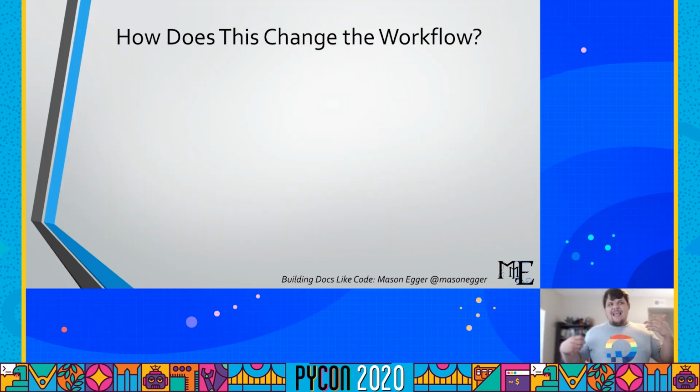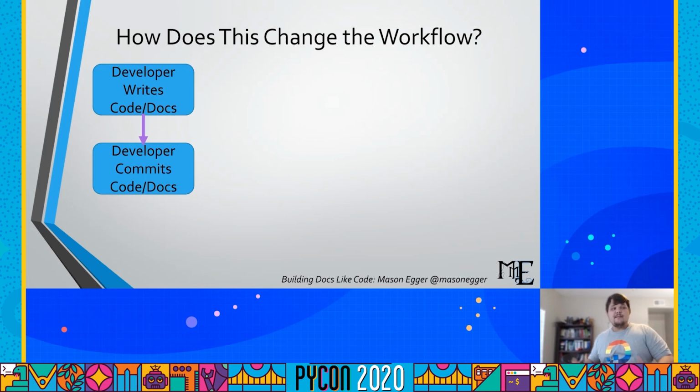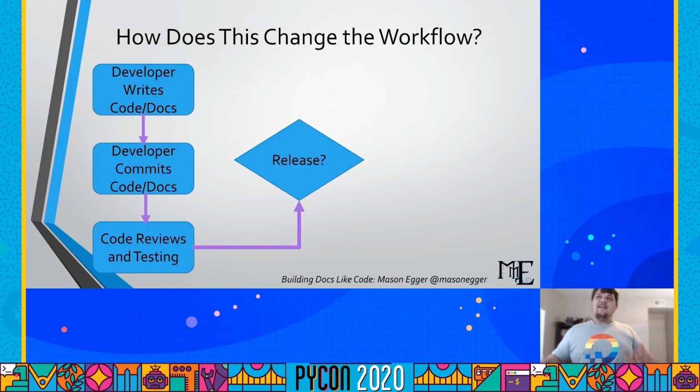So how does this change the workflow that we were talking about earlier? The developer writes code, but now they also write the docs at the same time. The developer commits this code and the docs because they're either in the same repository or maybe in a separate repository for a more mainstream docs one. But you commit both of them at the same time. They go through the reviews, they go through the testing. Is it time to release? No. The developer goes back and writes code and docs.